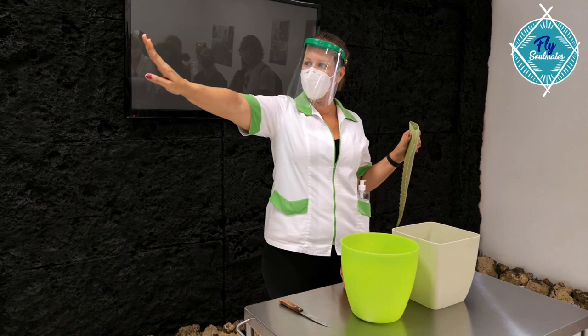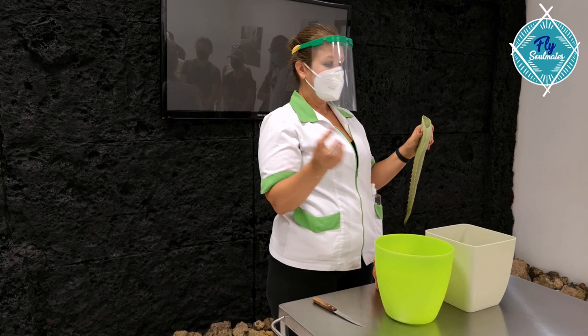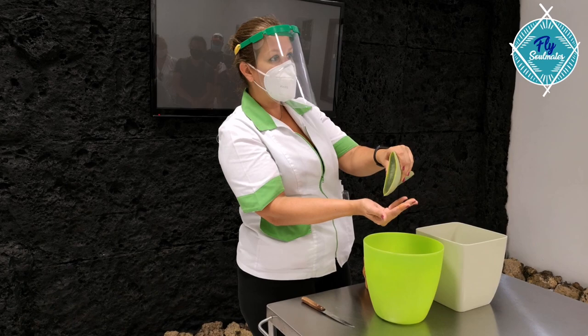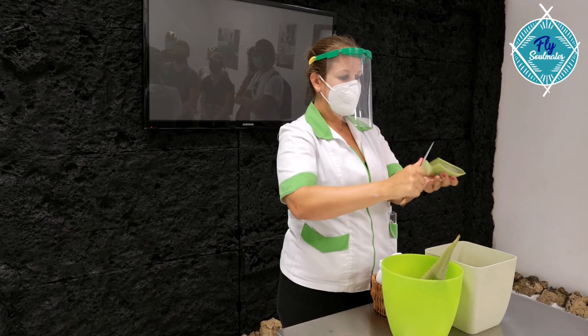Because if you have it on the skin, that's when you have a little allergy. Yeah? So this is better washed with water. If you have fresh leaf at home, you take a tablespoon and you drink. Yeah? You take the leaf, the pieces you need, and the rest in the fridge maximum 15 days. And these pieces, skin off, like this.